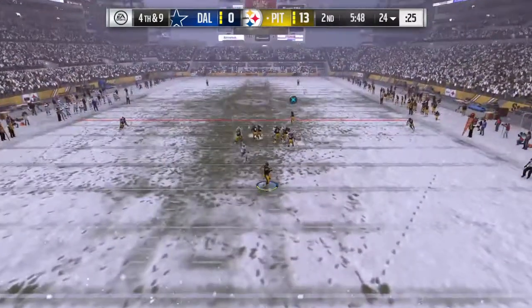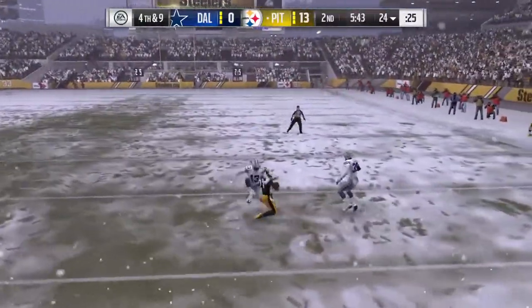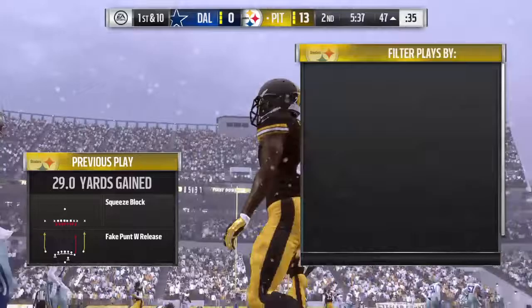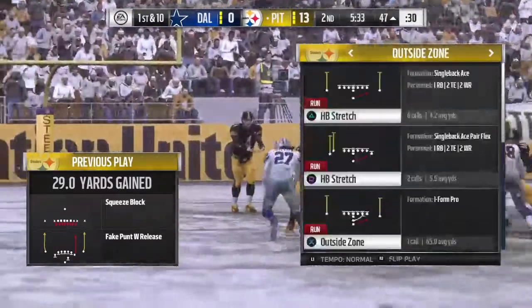And they're going to fake it from deep in their own territory. Going right side here, and that's complete. It's a big play that time on the fake punt. And on 4th down, they're able to convert and move the sticks. Okay, that was a fake punt, and it was successful throwing the football.